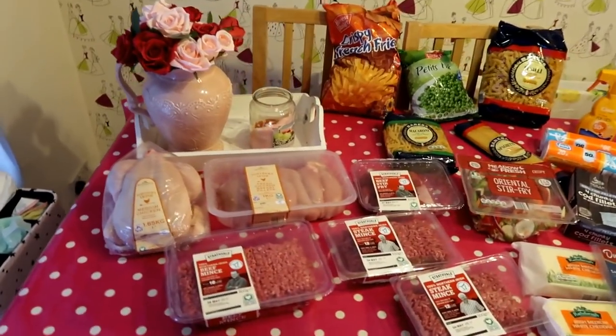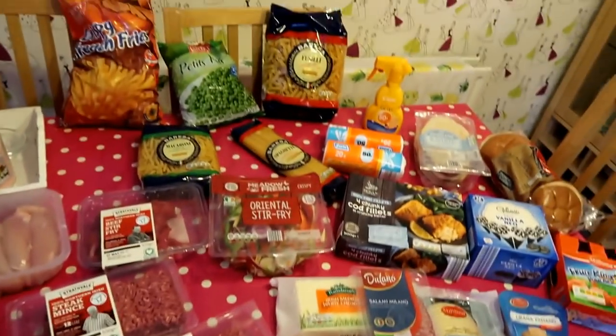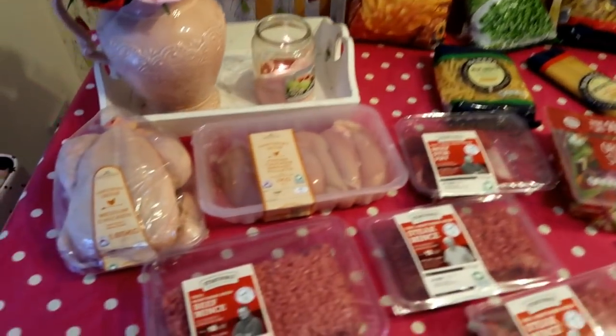Okay, so everything that was in Lidl came to £63, and it's mainly meat and fridge bits I've got here. And then I'll show you the other section.